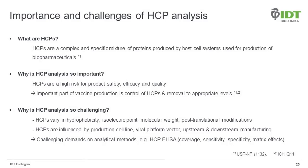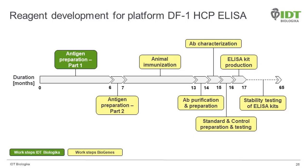The most common method of choice here is the ELISA, which uses a mixture of different antibodies directed against as many different HCP species of the production cell line as possible. If you search the market for anti-DF-1 HCP antibodies, you will not find a vendor, because only antibodies for classical cell lines such as Vero cells or HEK cells are available. This is exactly why IDT invested into the development of specific reagents for a platform DF-1 HCP ELISA, thereby ensuring HCP analysis for IDT's MVA platform.